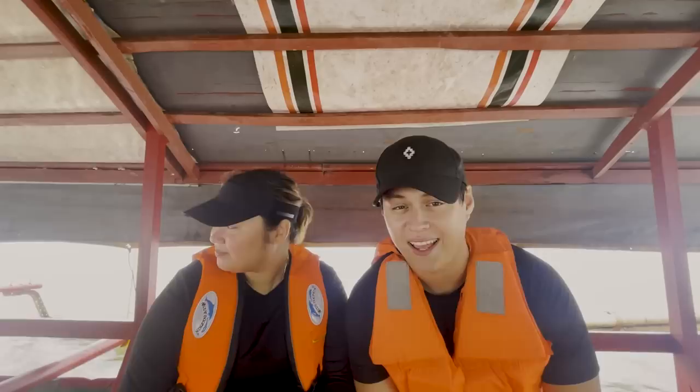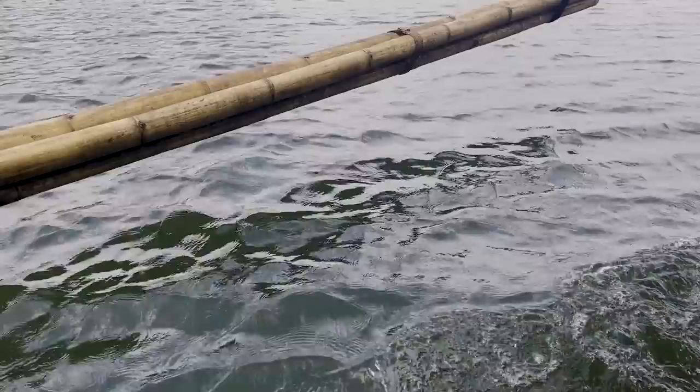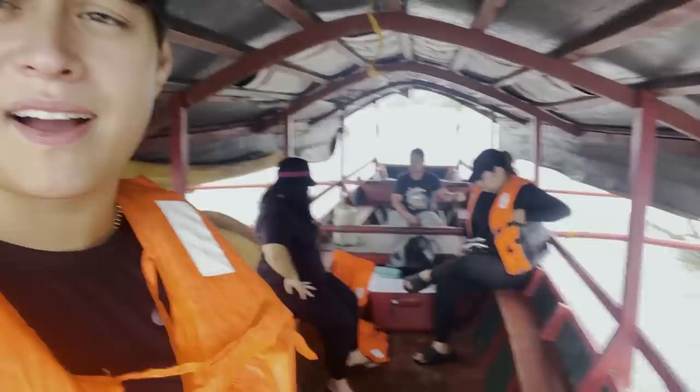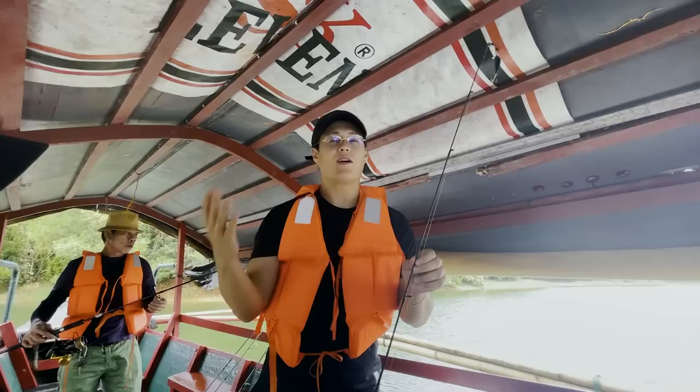Hey guys, so we're now here in the boat. And Enrique is gonna give us a tour around the lake. And after that, we're gonna find the best spot to go fishing. Okay guys, so we're just going around the lake right now. We got our fishing gear over here, so we're gonna get ready to go fish and do the challenge. I hope we catch some fish, guys. Okay guys, I got my rod ready. Let's go.